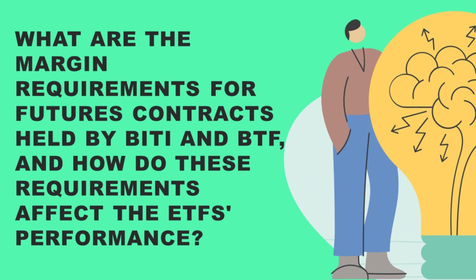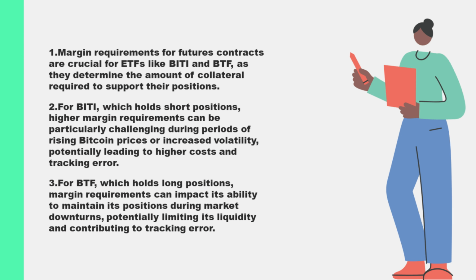What are the margin requirements for futures contracts held by BITI and BTF, and how do these requirements affect the ETFs' performance? Margin requirements for futures contracts are a crucial factor in how ETFs like BITI and BTF operate and perform. These requirements determine the amount of collateral that must be held to support the positions in futures contracts, and they directly influence the leverage, liquidity management, and overall performance of these ETFs.